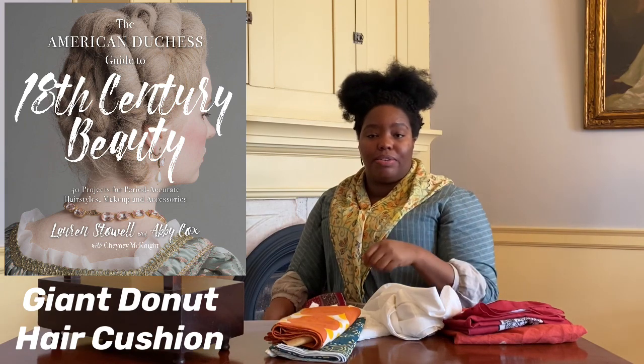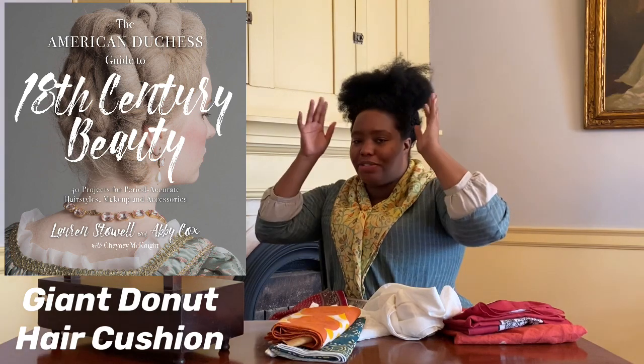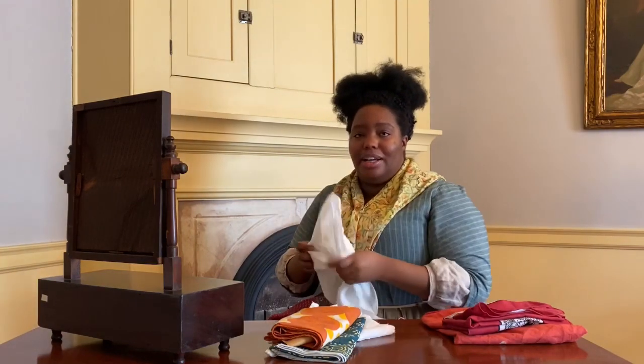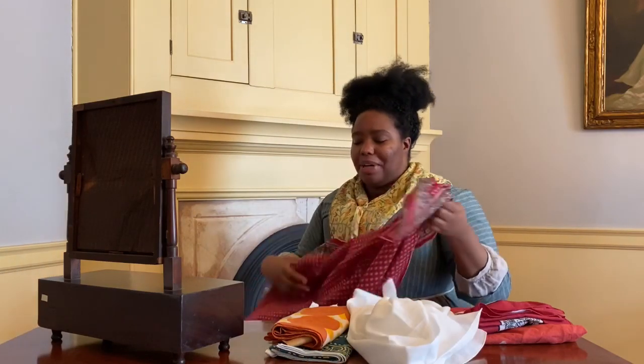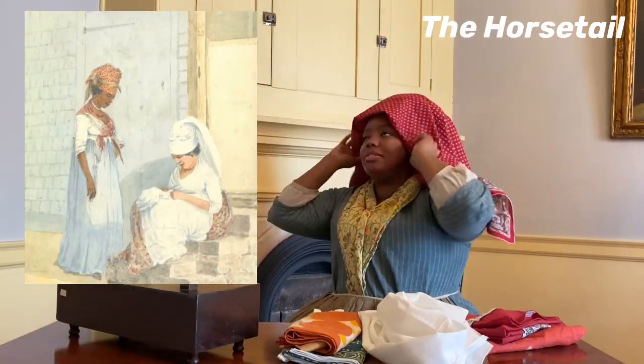Or you can look in the American Duchess Guide to Beauty, the book, and you can look for the cushions, the 18th century hair cushion. It is perfect size, and make it just a little bit smaller so it can fit perfectly on the head. And it gives you that perfect height. Now, I am going to tie what I like to call the horsetail.